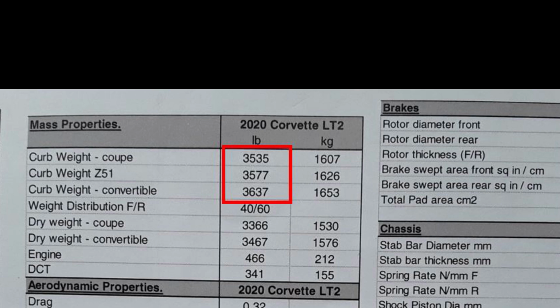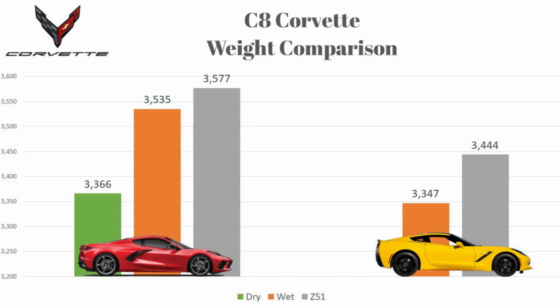Don't forget about the convertible coming in at 3,637 pounds, which isn't bad considering that it will most likely be a hardtop, so that 100 pounds here and there between the convertible and the coupe is pretty impressive. Oh, and one thing I forgot to mention, these are all quote-unquote wet weights, meaning that they all include fluids.